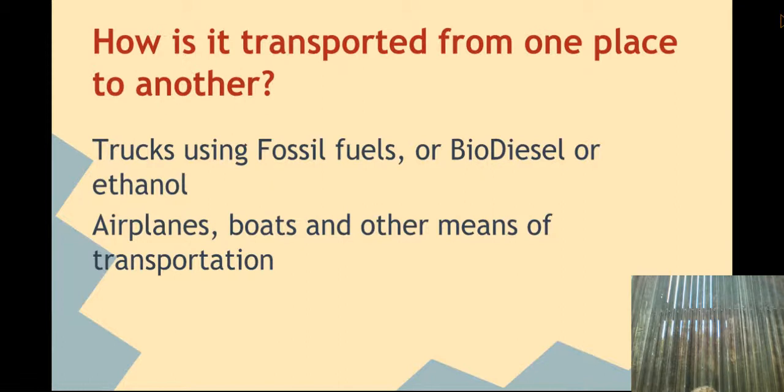He's a cool dude. Trucks using fossil fuel, biodiesel, or ethanol transport it, or airplanes or boats or other means of transportation, dog. Alright, here I'm turning it back over to Bingo.